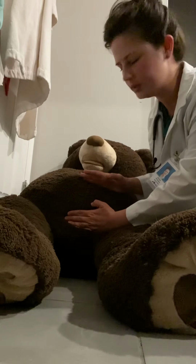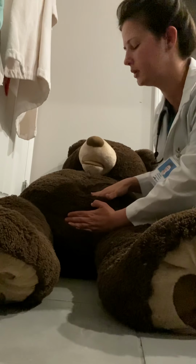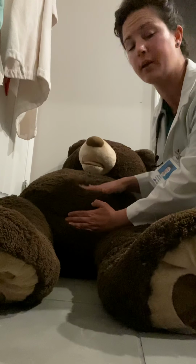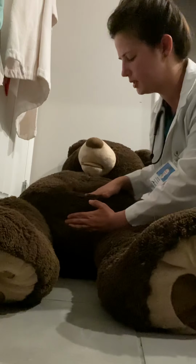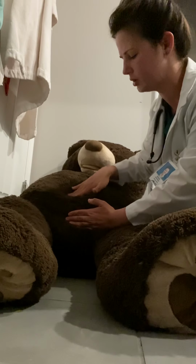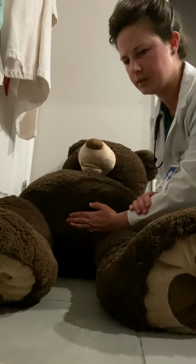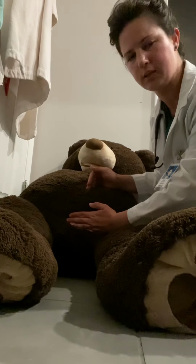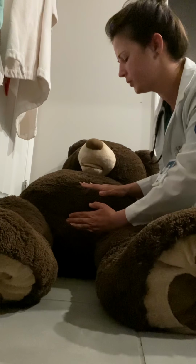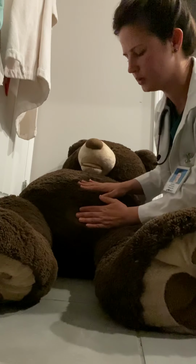And then you want to check for firmness, or if the fundus is boggy. Firmness is what you want, but if it's boggy, the intervention for that is to do a fundus massage, and you would just still be anchoring down and then just moving in a circular motion all the way around. You also want to note when you're checking the fundus if it's midline or right to the left. For hers, it is midline, which is normal. And that's for the uterus.